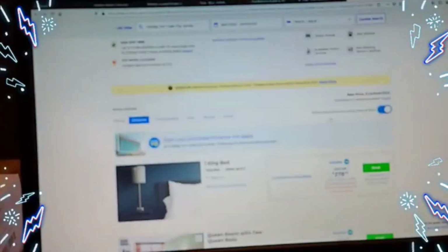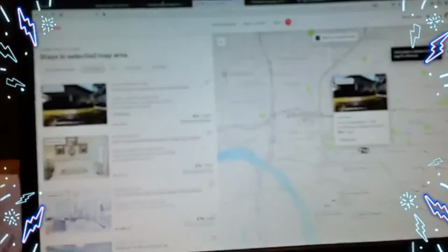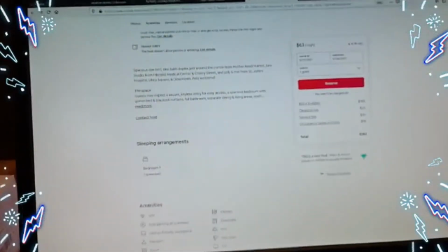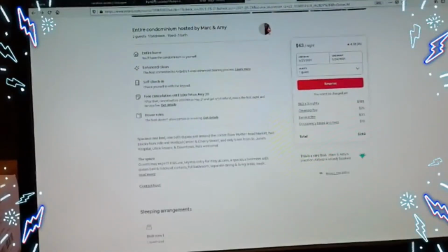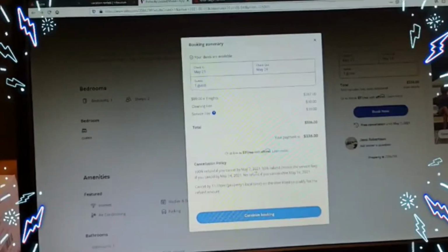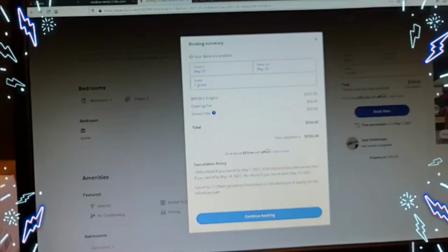So that then makes these a little bit more appealing. You got your 1 bedroom, 262. You got a free cancellation up to May 20th. VRBO, 100% refund if you cancel by May 7th, then 50% refund. So by May 7th, we should have a pretty good idea of what's going on.